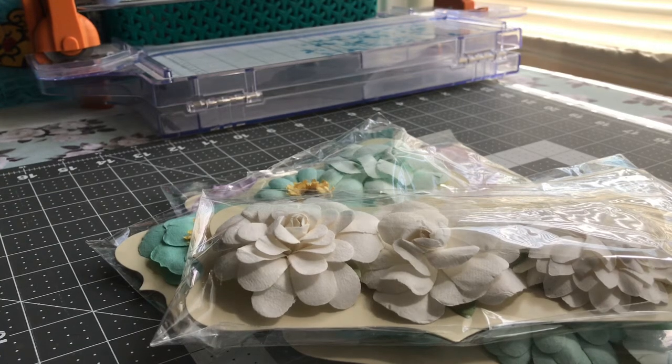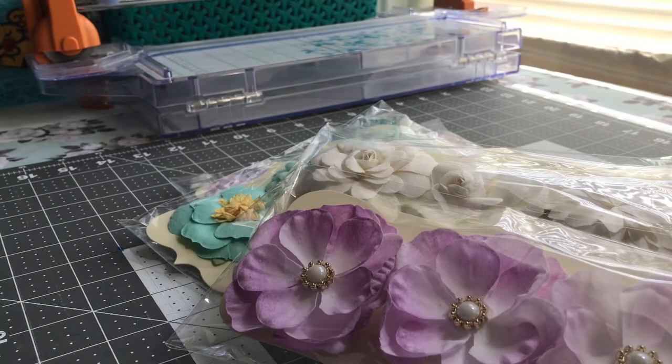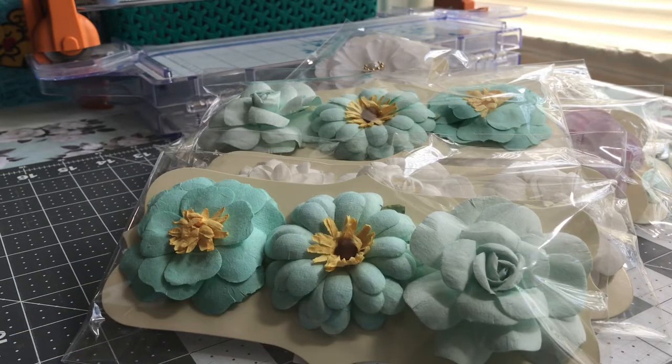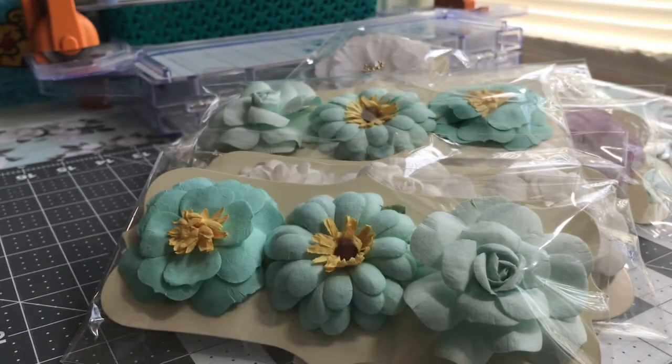I'm also sorry, I'm a little unorganized because I have stuff in here. I paid for that one right there. Basically, I got a lot of these flowers. I have a lot of projects I want to work on, and I have no flowers. Making my own flowers right now has been pretty hard. So $1 for that, I couldn't pass it up. And this one too, I paid $1 for this.